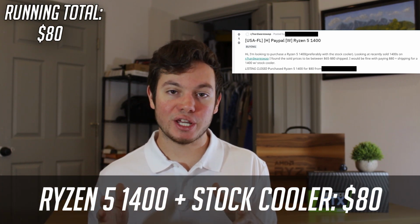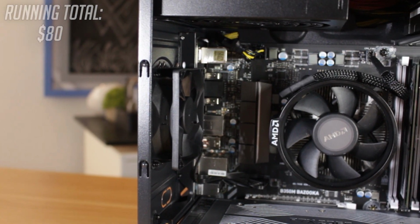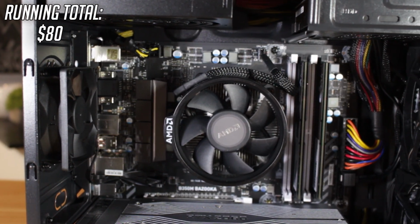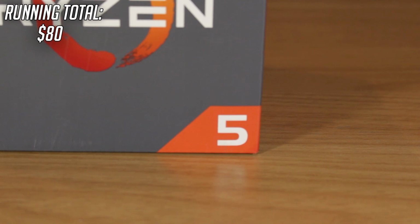only $80 shipped. This was a pretty good deal in my opinion, and I honestly think it would have been harder to find another CPU with as much value as this R5 1400. Once I had the Ryzen 5 1400, it meant there was no turning back, and I had to base my entire build around this CPU.